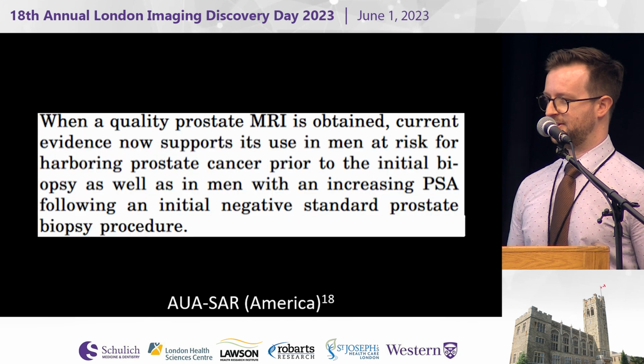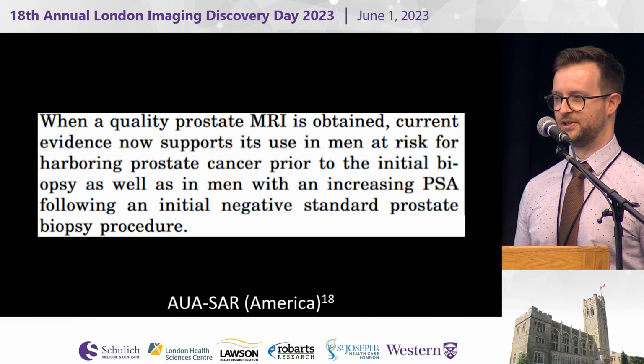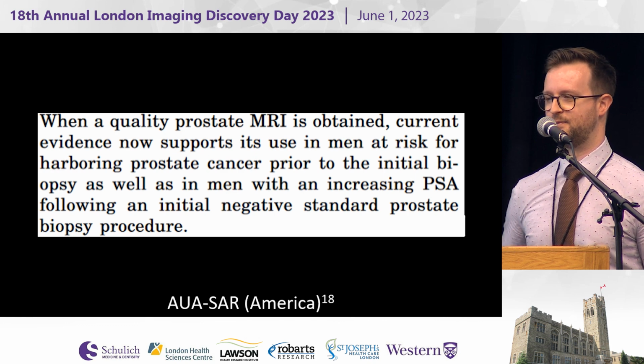The American guidelines are much more brief, but I will read what they say because they agree with the European ones. When a quality prostate MR is obtained, current evidence now supports its use in men at risk for harboring prostate cancer prior to the initial biopsy, as well as in men with an increasing PSA following an initial negative standard biopsy.